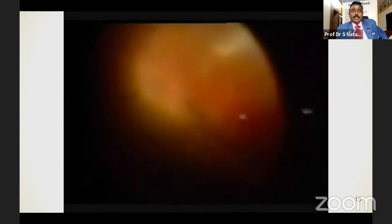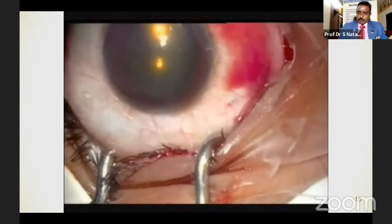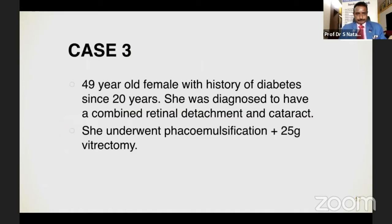Because repeated bleeding happens, and you can see that the view is hazy, but you can do a thorough endolaser photocoagulation and replace the eye with gas. There is some nuclear sclerosis. We can wait and see. Usually the patient's vision improves, and the patient has improved. Disc is flat, all membrane is removed. The visual acuity is 6/9.